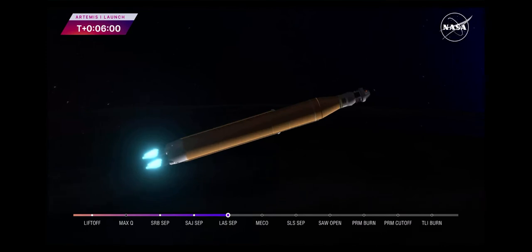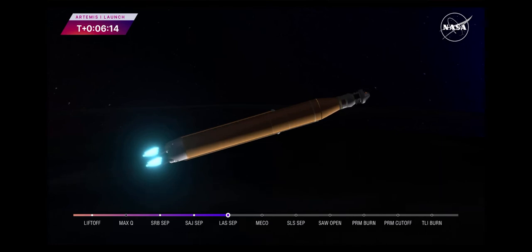Again, we are anticipating core stage main engine cutoff at about 8 minutes and 3 seconds. And about 10 seconds later, we'll see core stage separation, at which point Orion and the interim cryogenic propulsion stage will be flying free. Now traveling over 10,000 miles per hour, 6 minutes and 15 seconds into the flight of Artemis 1, 427 miles downrange. Quiet here on the loops in Mission Control Houston. Teams continue to monitor this first flight.